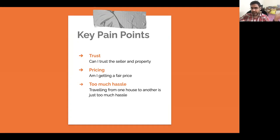Second, am I getting a fair price? And third is, it's just too much hassle. See, I can go to an apartment building. A new apartment is being constructed. I can go there. They will show me like 5 or 6 or maybe even 10 types of apartments, east facing, north facing. They will show me any floor, ground floor, top floor, multiple configurations, 1 BHK, 2 BHK, 3 BHK, etc. So they have all those things. So I just need to go there once, and I'll be able to see a lot of samples as well. Whereas a house is a house is a house. So that's a problem.